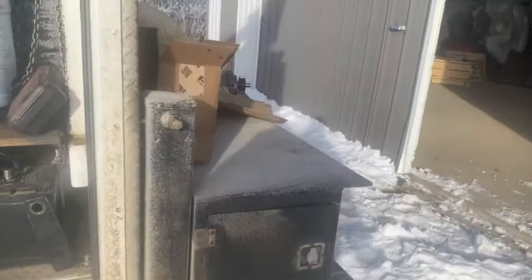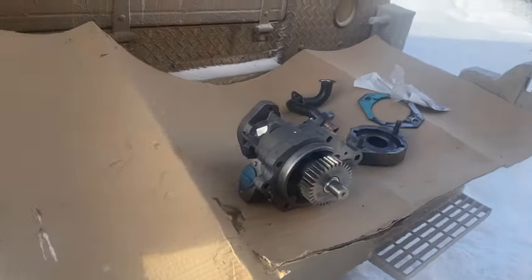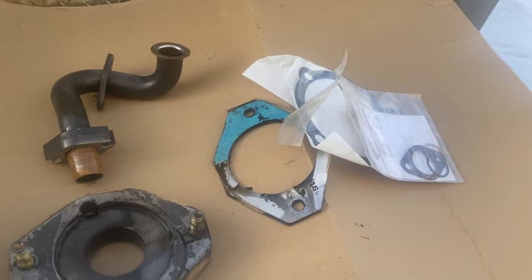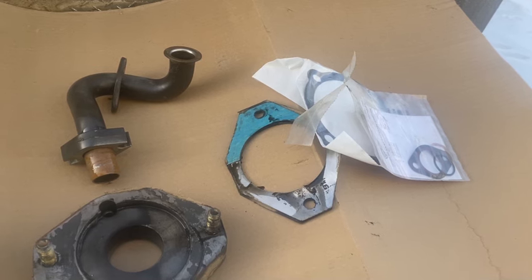Okay, we're back here. Got our new pump gaskets. Well, I don't have these gaskets. I'm going to make some just with some gasket paper. Or I might just silicone them. I'm not too sure.